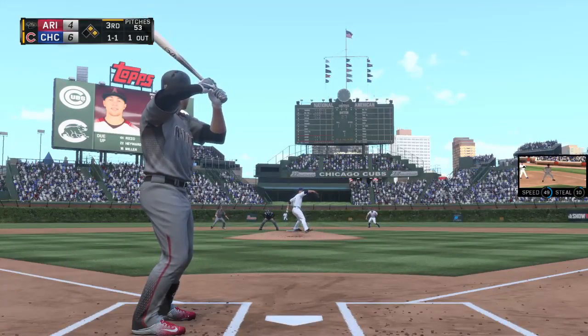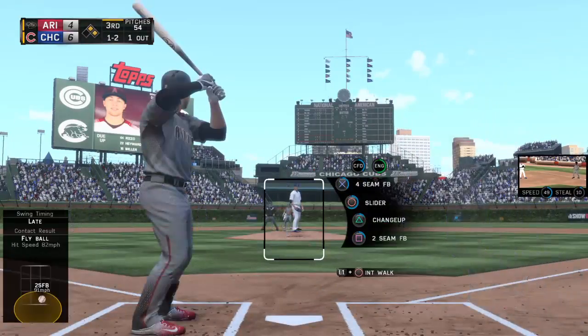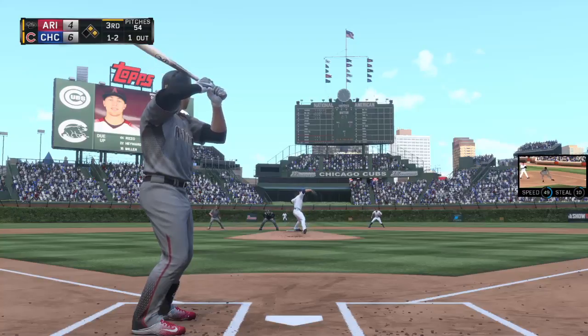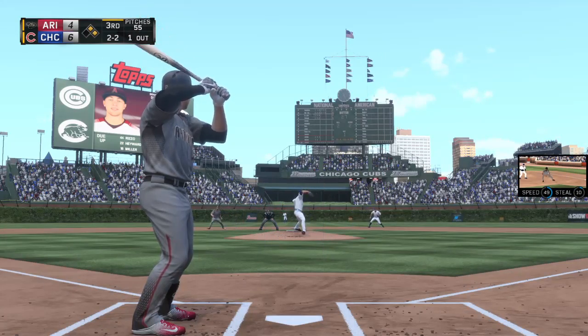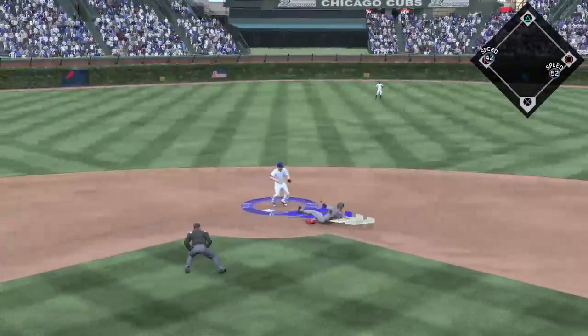Standing in now, Brandon Drury. And he'll fall behind now to 1-2. And that misses 2-2. Where do you go from here? I think he's set up for something off speed. If you can put that changeup below his knees, you won't come within a foot of it.